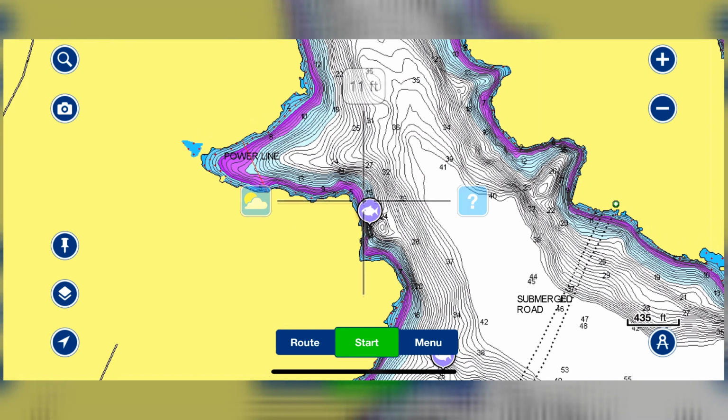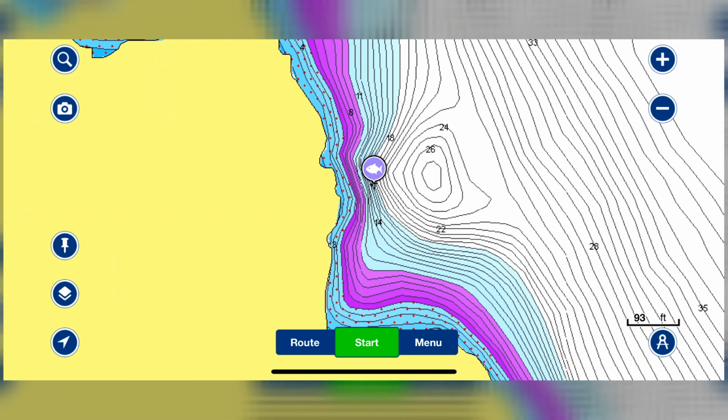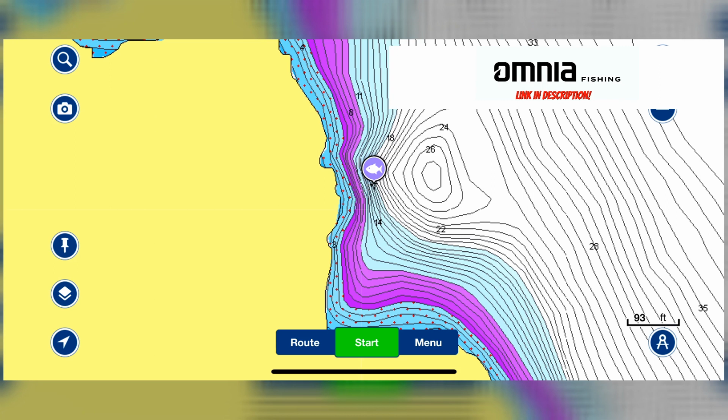Look how tight of contours you have right here in this little section. Also right here, you may want to look right in here too. That one's not as defined, but this one is. Let's go ahead and zoom in to just that area, and we're going to see what it is. It appears to be another pond dam, possibly. You can see it goes down very, very sharp. It goes down to 26 feet, and then it comes back up to 24 feet.